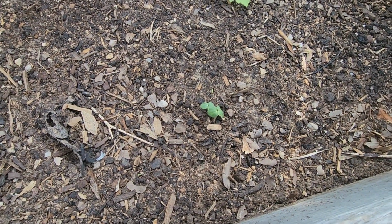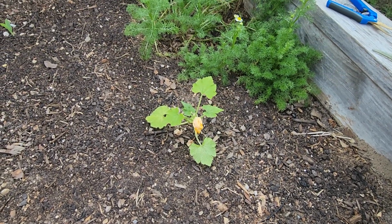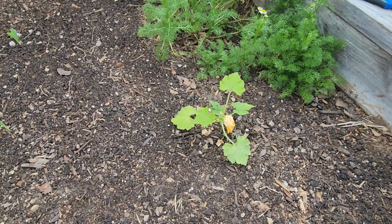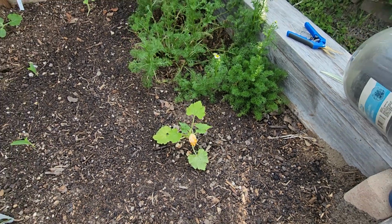I think I planted a flower seed here and I don't quite remember exactly what it was, but those sprouted. My golden zucchini, I'm probably going to cut that flower off because I just wanted to focus on getting good roots and not really producing.